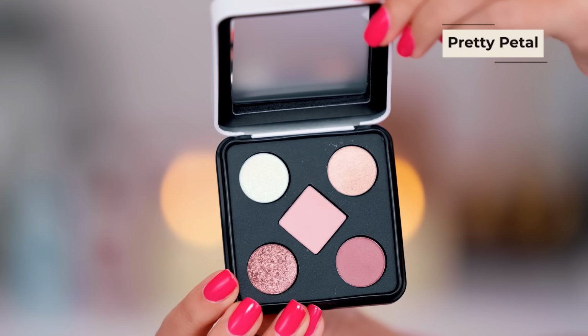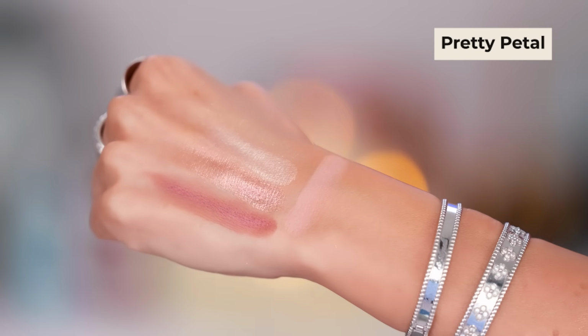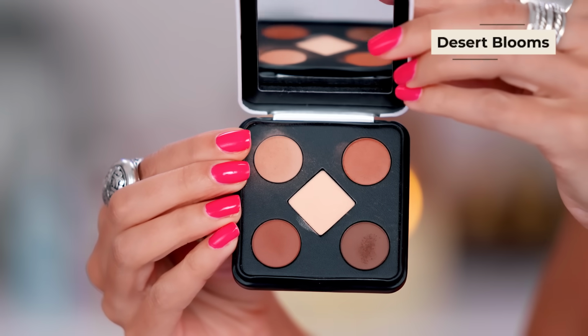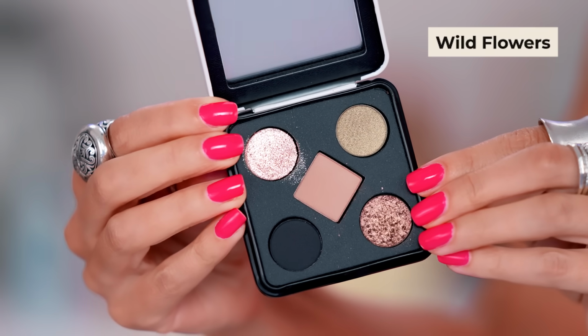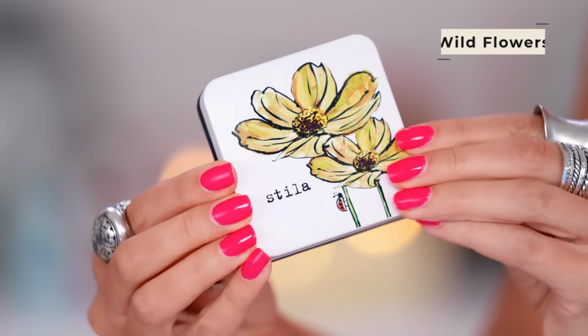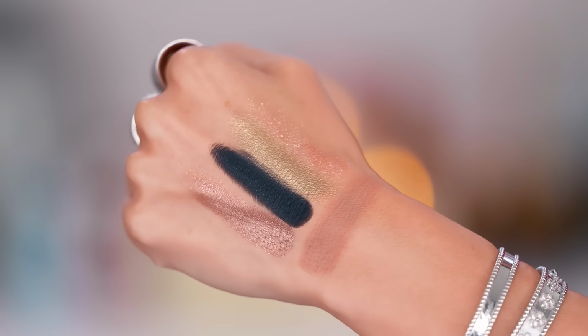I got this one as well. This is the Pocket Play Pretty Petal Shadow Palette. And this one is the Pocket Play Desert Blooms. I also got a green one, and this is the one I'm actually the most excited for, and I don't know why I didn't think to not wear a neon pink tank top in today's video, but I will be trying this one out very soon.